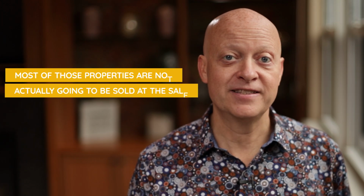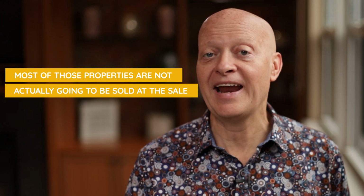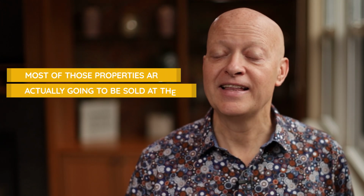First catch is that most of those properties are not actually going to be sold at the sale. That's because people will, at the last minute, catch up on their taxes. They'll make a payment agreement, they'll borrow money from friends and family, they'll file a bankruptcy, they'll do something to stop from losing their house. But of course, everybody doesn't do that. Especially think of the situation where someone's deceased, they've been gone for many years, family's not around, no one's paying those taxes. So there'll be plenty of properties available.